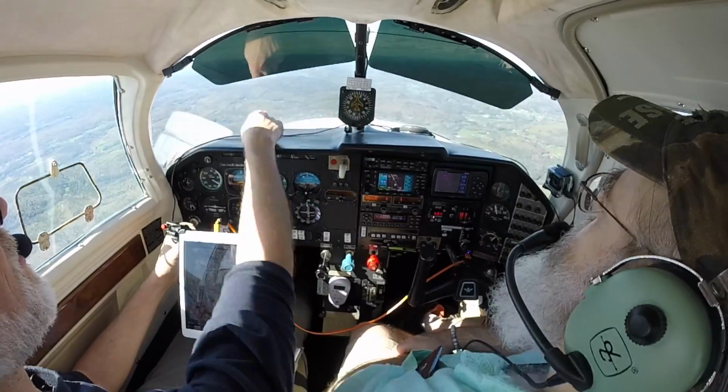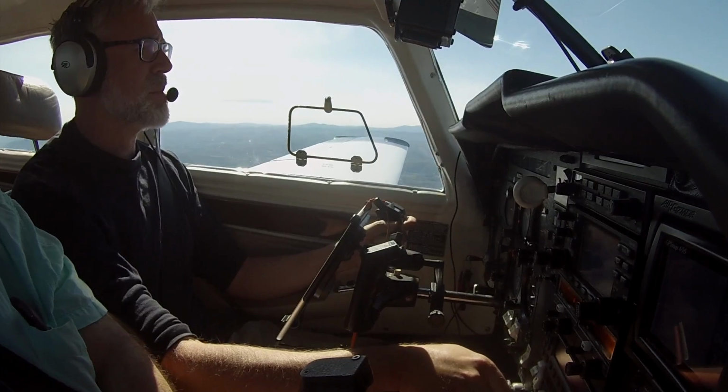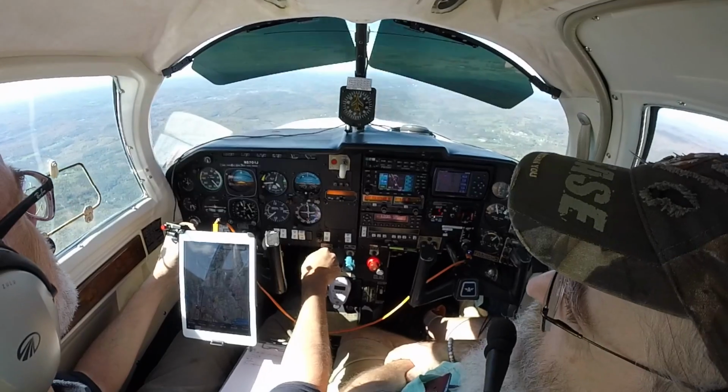There's that tower down there. I don't know if you can see it. I'll put the nose down for a second. See that red and white tower? Oh, yeah. That's the microwave tower that he mentioned to me. Okay. That's when we have to check in? Yeah.